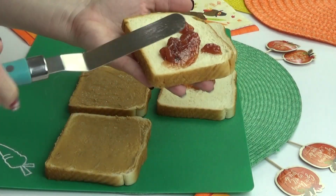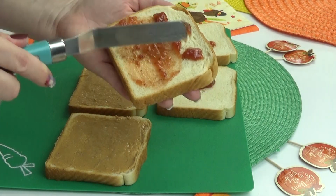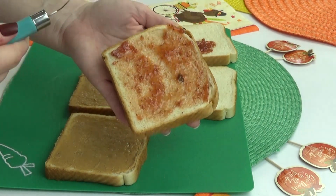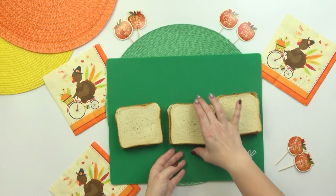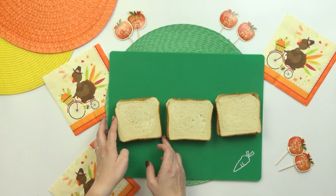It's a lot chunkier than I thought it would be, so I don't think that's going to be the best choice for the pressed sandwiches. So instead I'm going to go ahead and use some good old strawberry jam. And now all I have to do is cut out all of the little sandwiches.